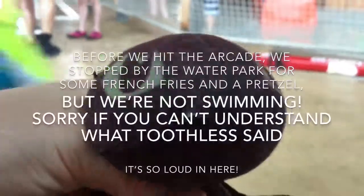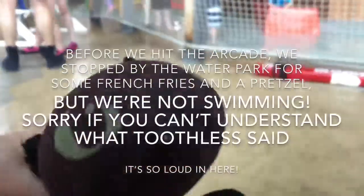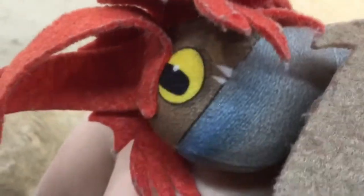We're in the water park for a pretzel and fries, and oh my god, it's loud! The water buckets will dump soon! Oh yeah!